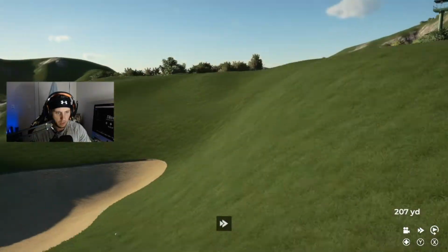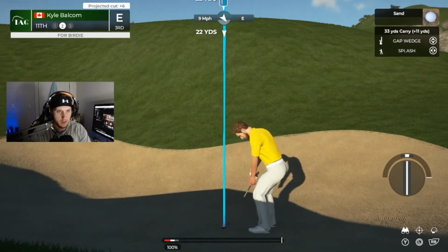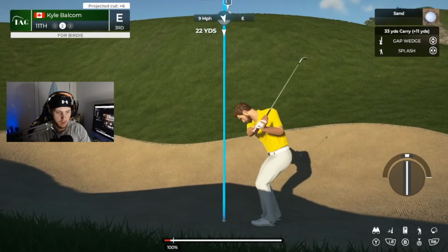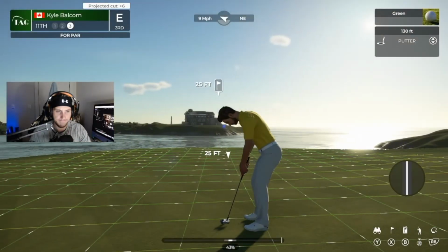That's a shame. Yikes. Just leaking left, that one. That was never really a comfortable shot for them, was it? And coming up well short. John, have you got a read on this one?